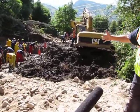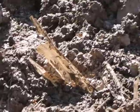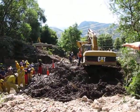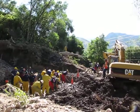We bring the search dogs in. We let them work the area completely. They'll bring one dog in, then they'll repeat it with another dog and another dog. They're very, very thorough. At the same time, while they're waiting for us to move dirt, they're continuing to search the entire area as we excavate.